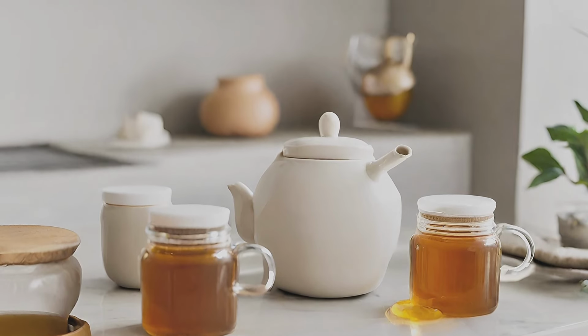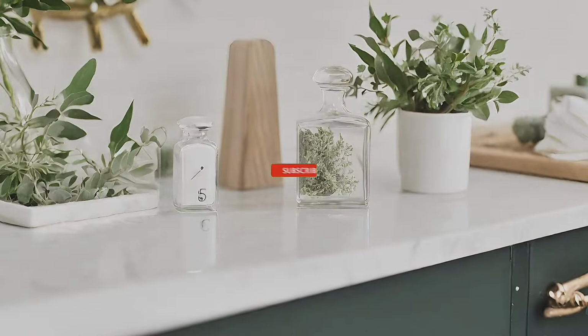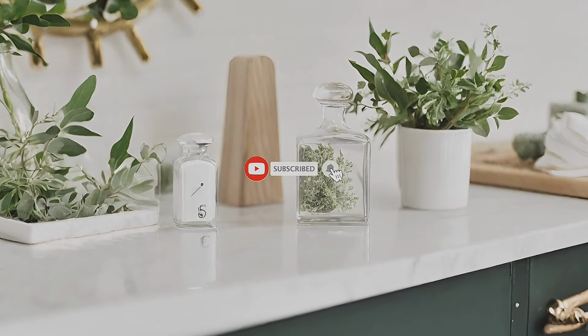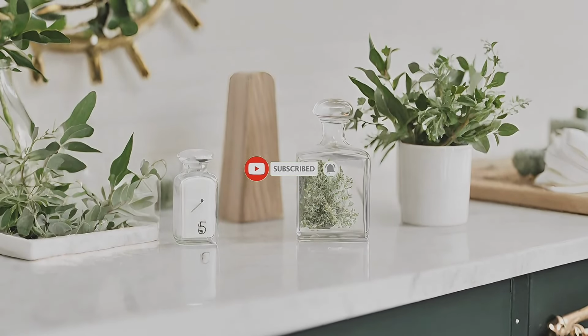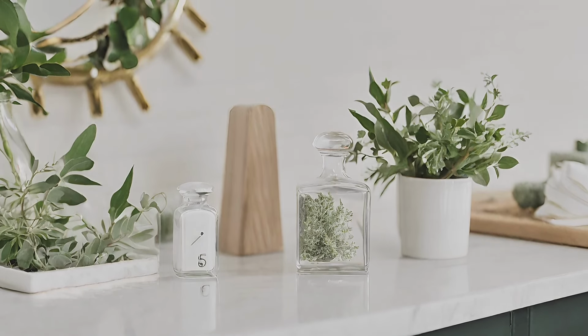Elevate your kitchen decor with these innovative ideas, blending functionality with aesthetic appeal to transform your space effortlessly. Whether you prefer rustic accents or sleek modern designs, there's a countertop idea to suit every taste and style.